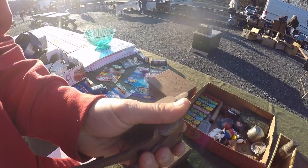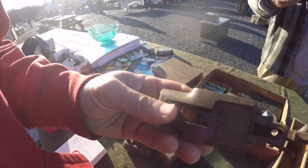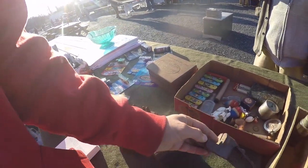About poison bottles. How much is this? $10. I guess I'll buy it for $10. Here's a poison bottle. Where'd Steve go? He usually buys these.